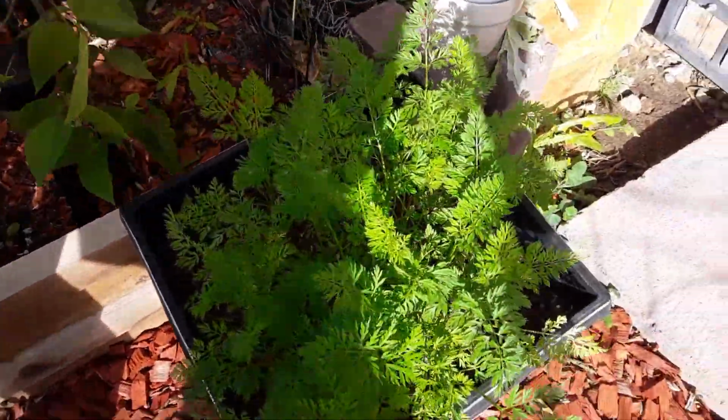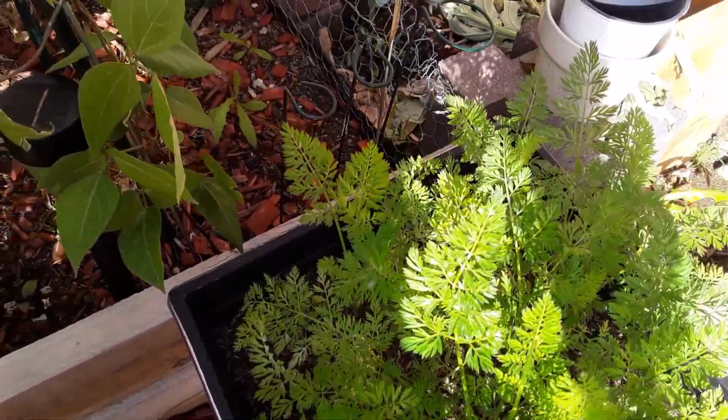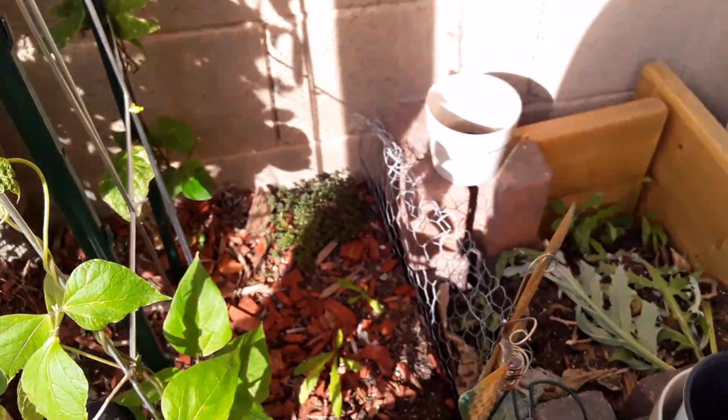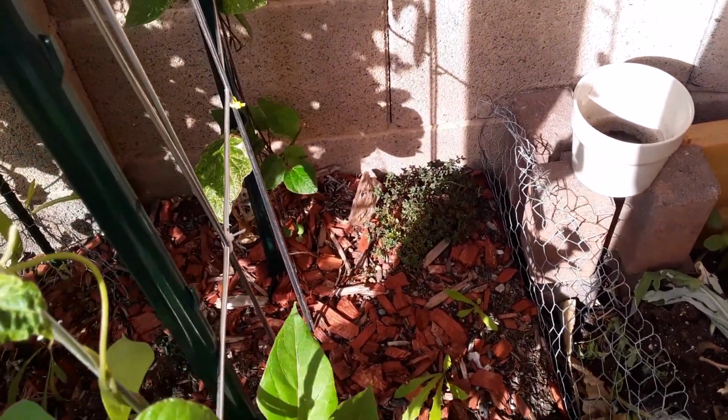So my little carrot patch over here is still doing really, really good. I've picked a couple carrots out of it and just pick them as I need them. And then my thyme over there is still doing really, really well.